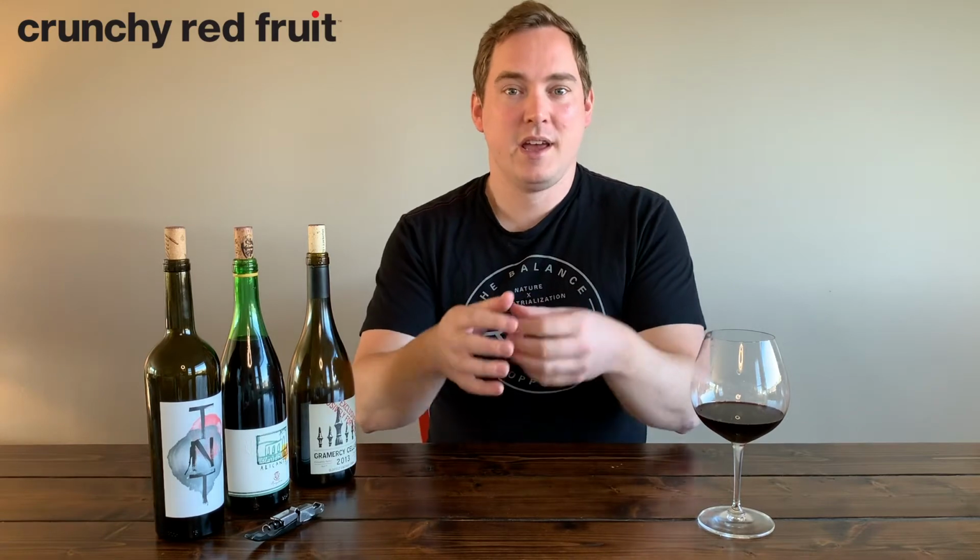Stems rule. At least that is what is printed on the back of the t-shirts at Gramercy Cellars. Gramercy Cellars is a winery based in Walla Walla, Washington State, and they're really known above all else for their Syrahs. When we talk about the phrase stems rule, what that means is that the grape clusters are not just picked of all their grapes and then thrown into the fermenter separate. They'll take the whole entire grape cluster and ferment their wines with all the stems included. This happens with their Syrah and Grenache.